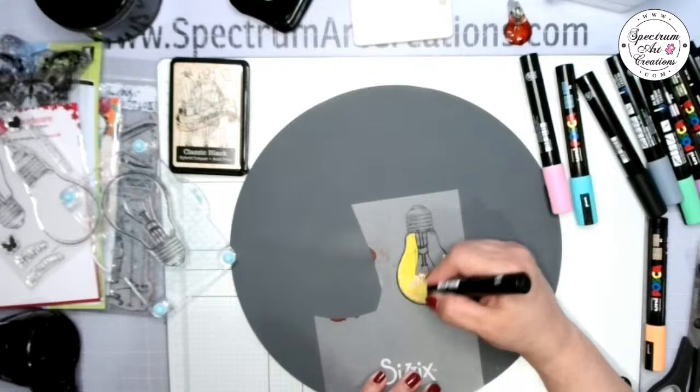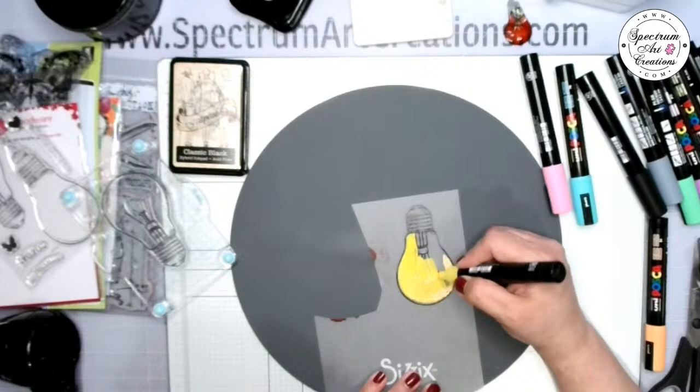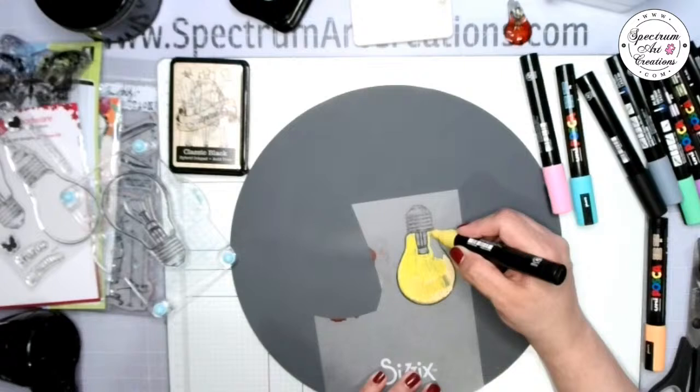Posca, Cindy says. Yes, Posca. So yes, we have them in store, if anybody's interested. Hi, Jenny. And these, we have them in store as well. Hey, Jenny. Are you ready for VIP night?